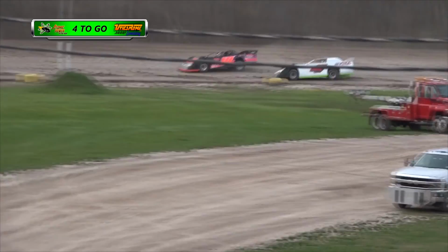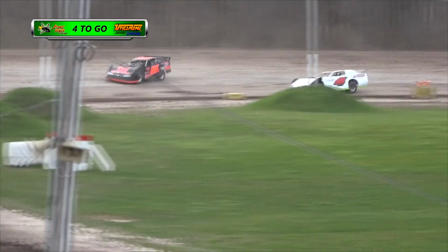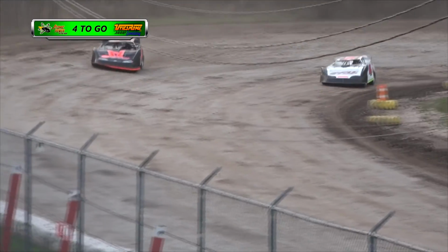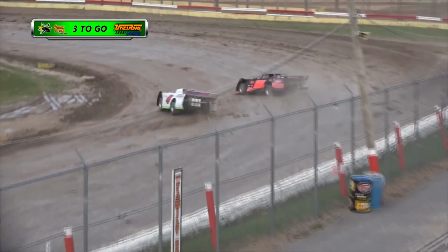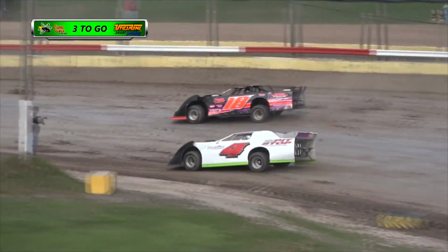Didn't work. Chris Fleming down in the infield. It looks like we're going to stay green, though. Yeah, it looks like we'll keep it going. Fleming, the great rookie season last year, winning the track championship at Fulton, looking for better results on tour, and he is, as you said, still going, and we stay green.